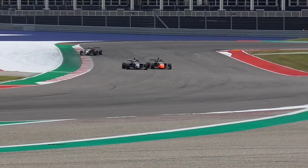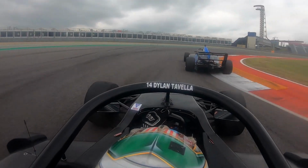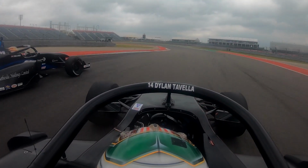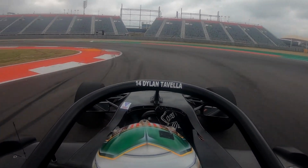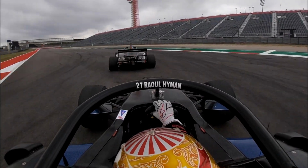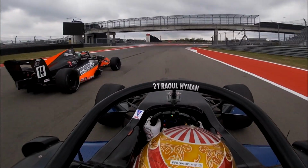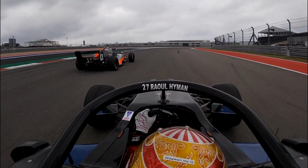But Tavella not giving up, stays just to the outside of the TJ Speed pilot. Now he's alongside in the stadium section, down into turn 15. Tavella stuffs it down inside at turn 15 and retakes the lead. As we pop back to ride with Raul Hyman, what a great battle for the overall lead here in round 16 of this 18-round season.